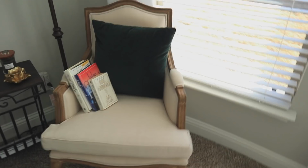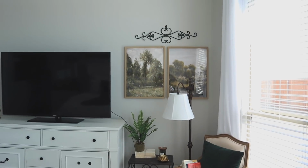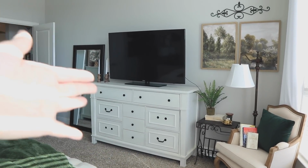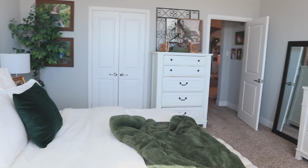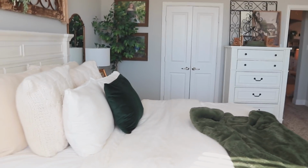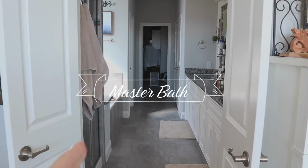It's very different. I have a reading chair, a little table, and then some prints. And you can see my dresser, my full floor-length mirror. That's the look. And then I have my chest of drawers over there with some decor, and then my double doors that lead into the master bath. And through the doors is my master bath. You can see, it's very long, very rectangular.